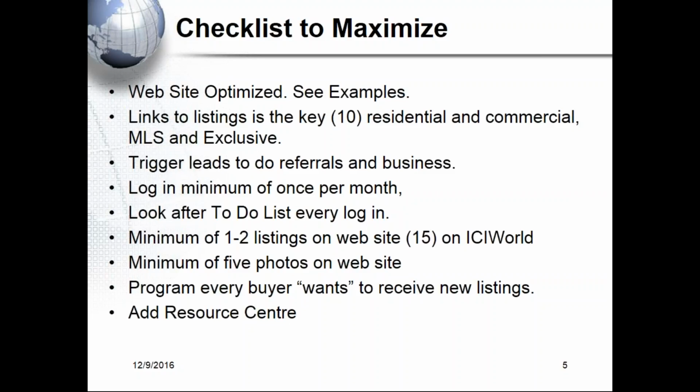This is lead generation, people. This stuff works, okay, if you have it working for you. Now, you should program every one of your buyers to receive these new listings. And next, you should have a resource center, because when people are moving to an area, why not provide them all kinds of resources on what is provided by the area in which they're moving into.